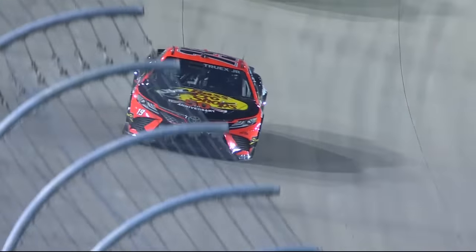A huge lead over Kurt Busch, running in second. Looking for his second win of the 2022 season. He'll get it at Nashville Superspeedway. Chase Elliott wins. Yo, baby. Good stuff, boys. Thank you, guys.